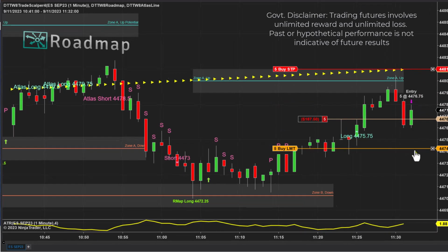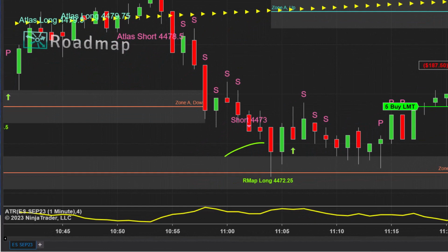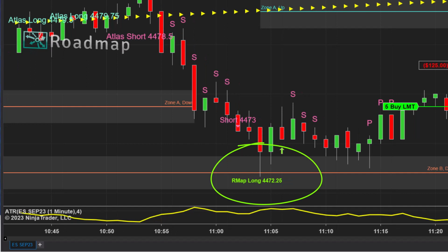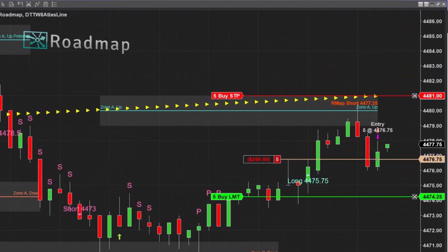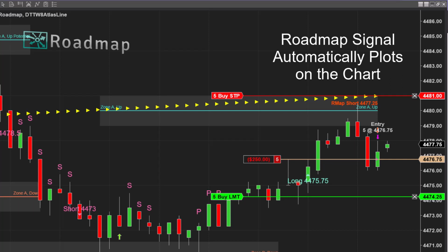So earlier there was a long opportunity at about 44.72, and that was based on the roadmap. The market hit the roadmap zone, and now the market is reversing and coming up to the next roadmap zone where we just entered short on a trade at 44.77.